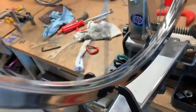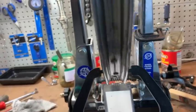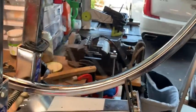Alright, it's fitting pretty true. That's pretty close to the rim there, so that's not too bad. That's about as good as it can get. So not bad at all, but it's spinning pretty true and definitely spinning pretty round as well. So that'll work. Alright, so we'll go ahead and get this packed.